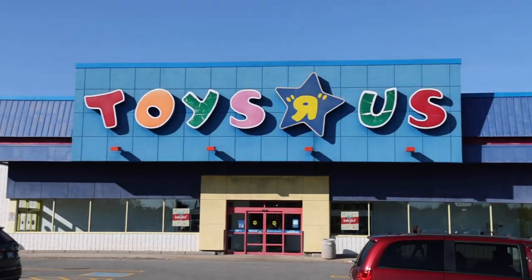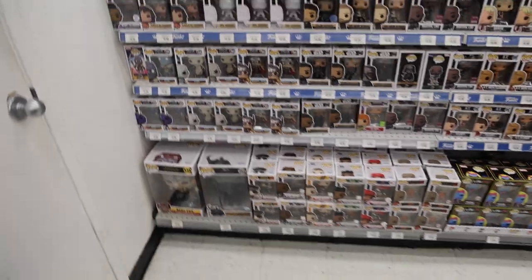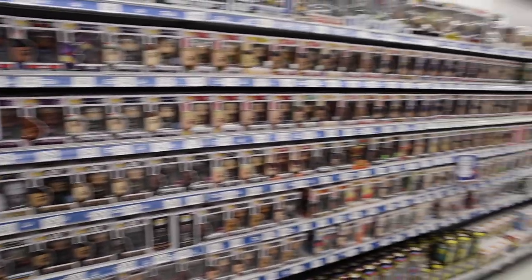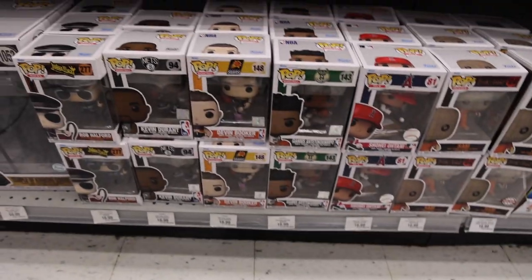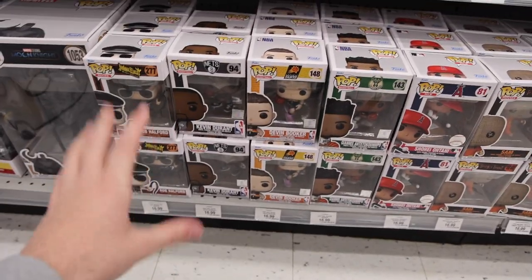Today I went over to Toys R Us and they had some pretty crazy Funko Pops and sodas. Okay everybody, so we have made it to the section and I gotta say there is some pretty new stuff today. Oh, hi Nate. And I guess we'll start with down here where they've got like Devin Booker, actually a bunch of different new basketball ones.